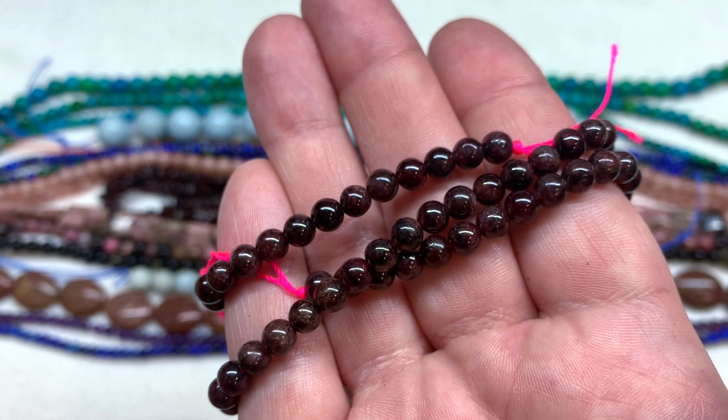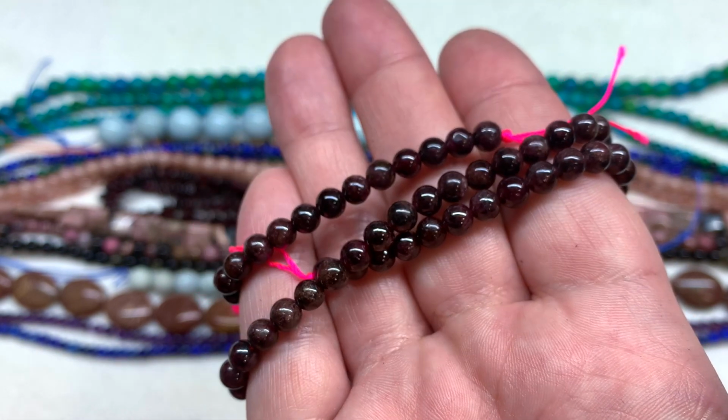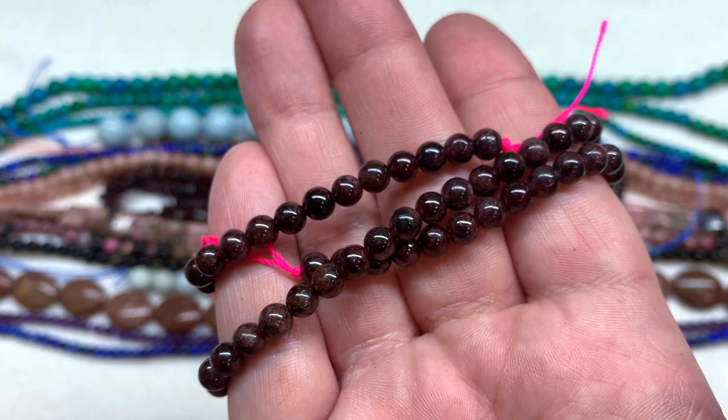These are a lot more polished and clean than those chips, which is typically the case. These are a smooth and polished, very deep red color with a brownish cast and pretty opaque for the most part.